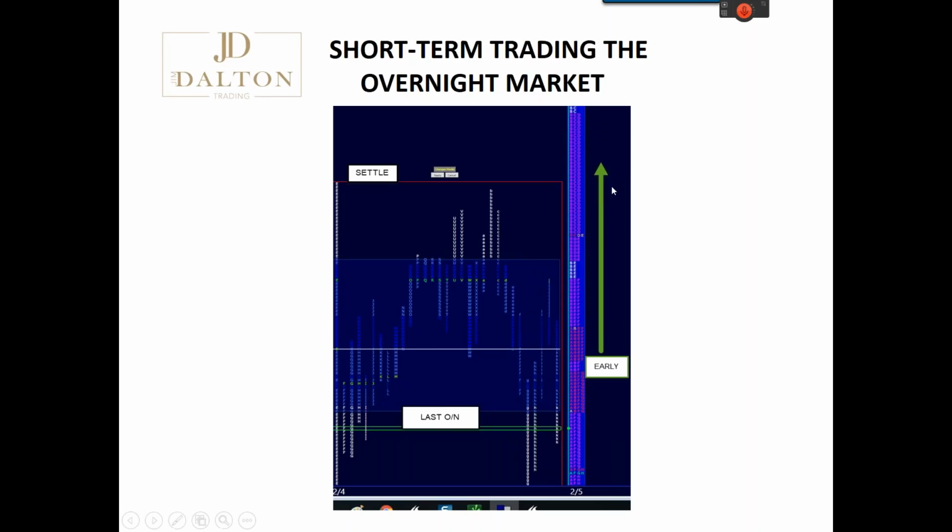And when it came back up in the B, C, and D periods, a lot of that is catching the overnight inventory short. So they sold it off, they got it short, and they had the short inventory from overnight. And then you get some incredible rallies from that. Now, this is a simple example. It's not the be all and end all.